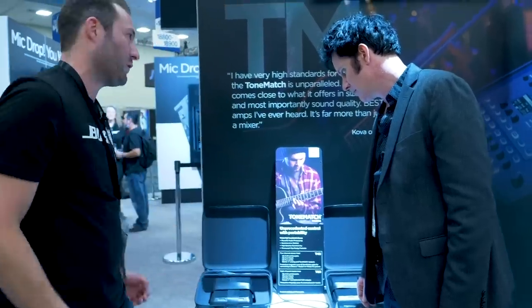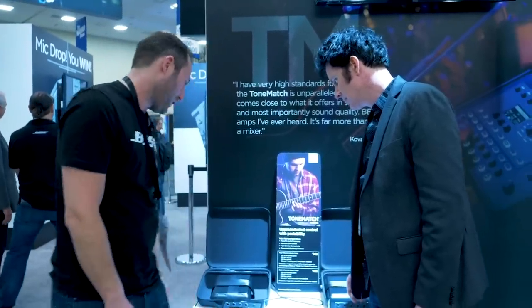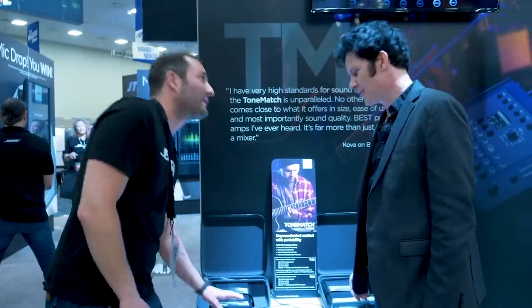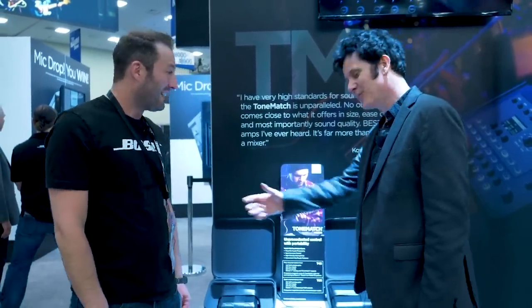I actually use that. I put my computer next to it and just plug it in and record the whole show. Excellent. In addition, you can play music back, so backing tracks from your computer. That is a nice touch. It is. Thank you very much.